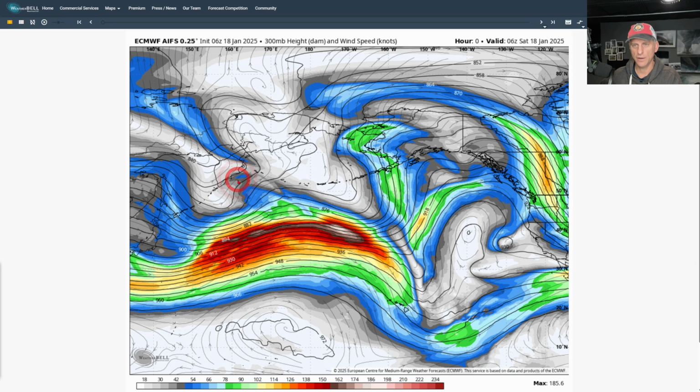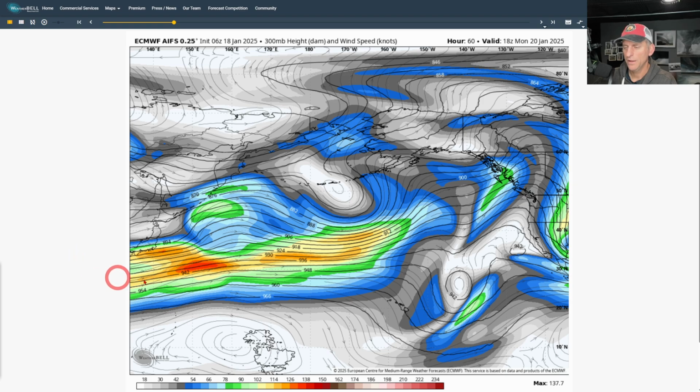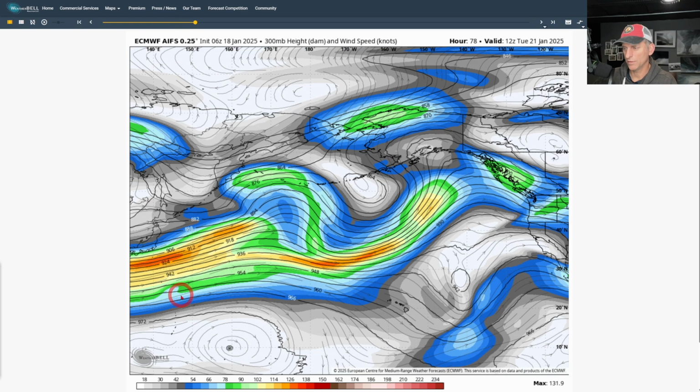Now, taking a look here at the European artificial intelligence. So what has been going on is likely a little bit of the effect of La Nina and probably the Madden-Julian oscillation going on here.